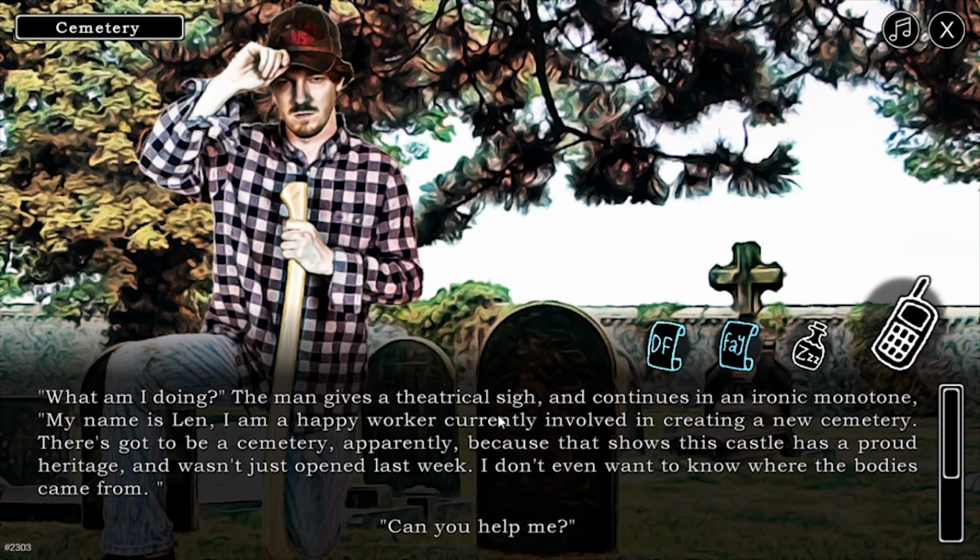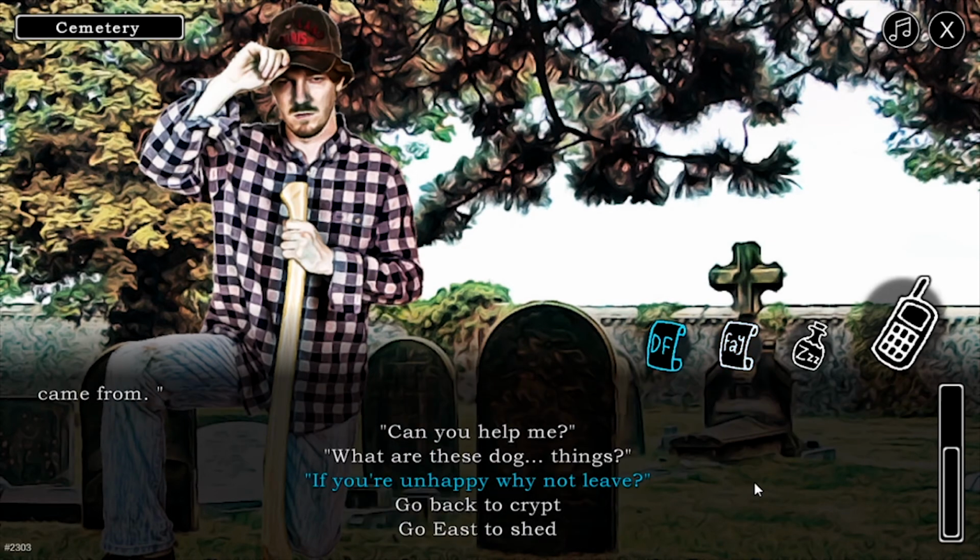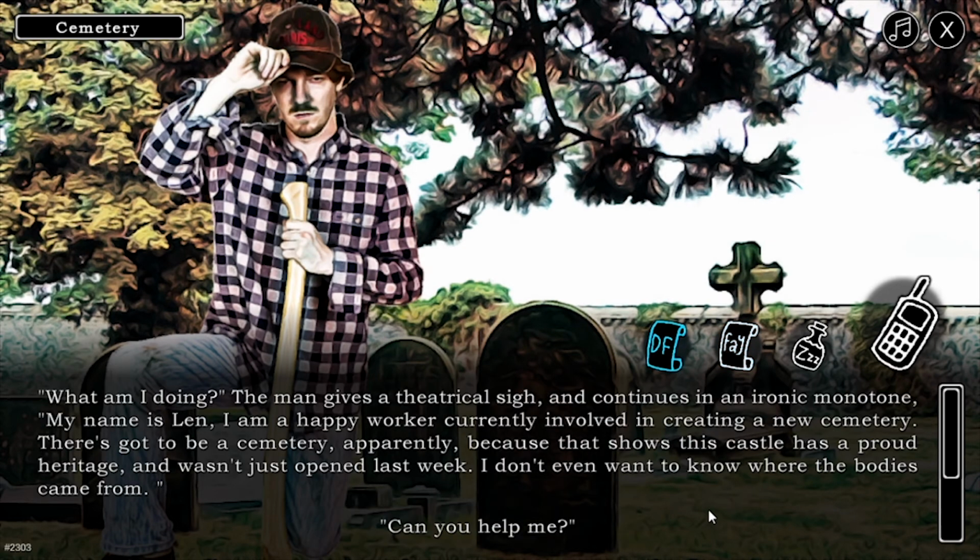The man gives a theatrical sigh and continues in an ironic monotone. My name is Len. I am a happy worker currently involved in creating a new cemetery. There's got to be a cemetery apparently, because that shows this castle has a proud heritage. And it wasn't just opened last week. I don't even want to know where the bodies came from. Well, that's disturbing in a way.